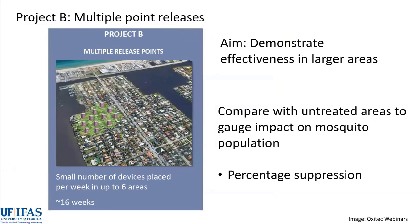Project B is looking at the effects on the population of multiple point releases. As you can see in this image, a small number of the devices will be placed in an area, in 6 different areas. This is going to be a longer trial, lasting 16 weeks, to evaluate the effectiveness in larger areas. It's taking place in 6 locations in the Middle Keys: 2 on Vega Key, 2 on Little Torch Key, 1 on Conch Key, and 1 on Ramrod Key. There are approximately 50 boxes total split between the 6 locations.